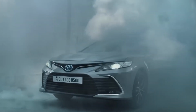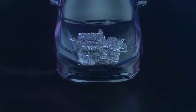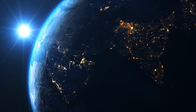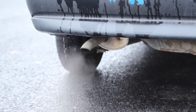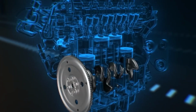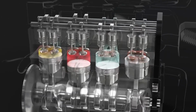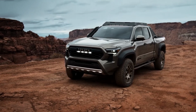But Toyota isn't stopping there. They're also working on a cool filter that can snatch up carbon dioxide from the air. You know, that stuff that's not so great for our planet? They're trying to catch it before it floats up into the atmosphere. They've actually installed it on the hydrogen-powered engine they've been testing in their GR Corolla race car. But it's not ready for your everyday Prius or Tacoma just yet.